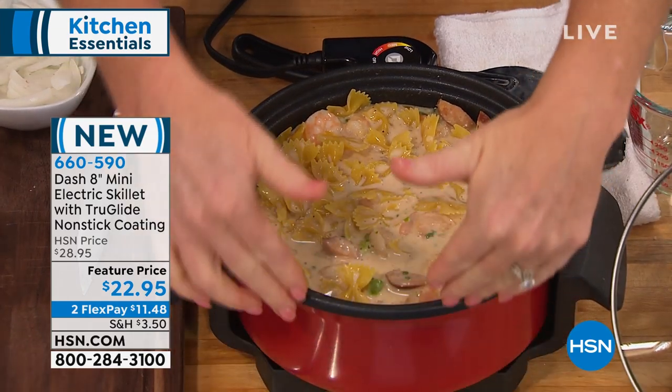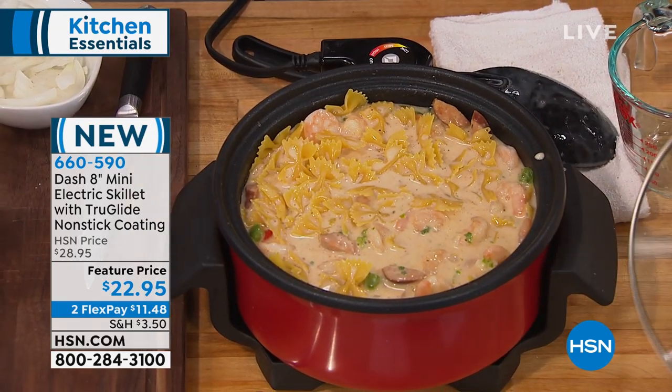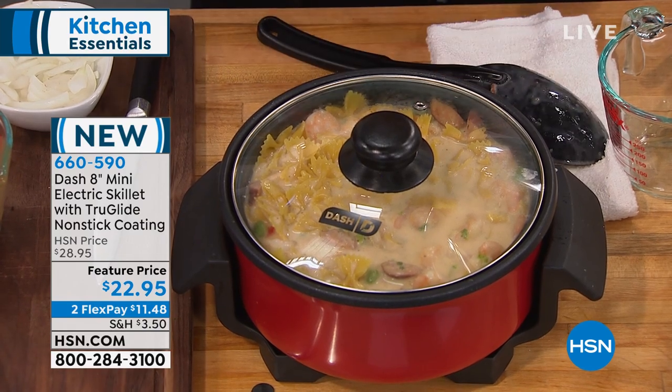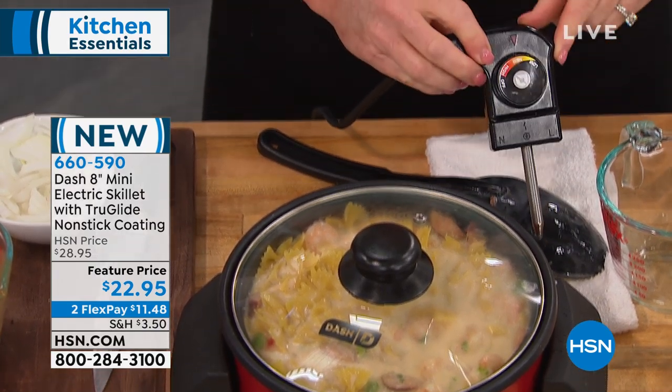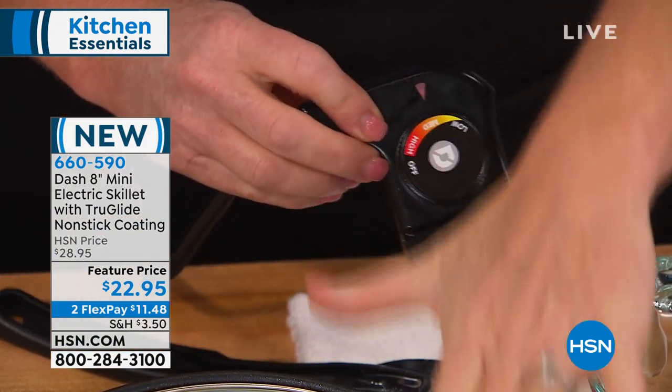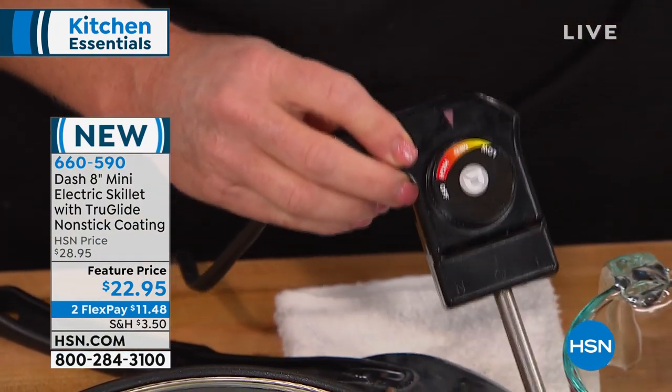The 4 inches of depth gives me the ability to do the one pot cooking. Once again, I pop on the lid. This is where the magic is. We love our electric skillets for things like pancakes, for things like French toast, but think out of the box here, because I love the shape of this.